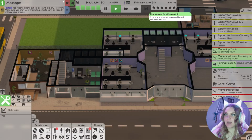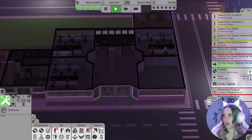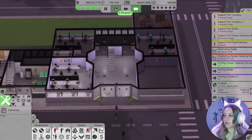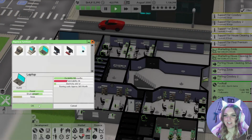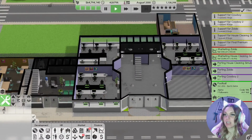I did go ahead and also, since it's like February, start some additional porch jobs for our house cleaning simulator as well as Zolda, and I also decided to throw in Cowboy 2 in there as well, just because we have a lot of products left over for it, so I figured why not? Okay, and since it is year 2000, we can go ahead and update all of the computers to laptops, so hopefully they're going to be moving a little bit quicker.